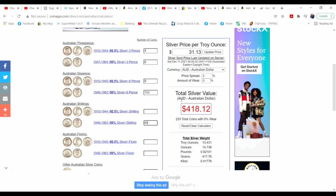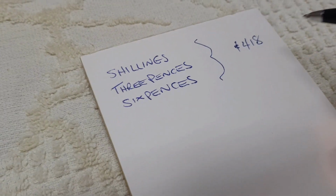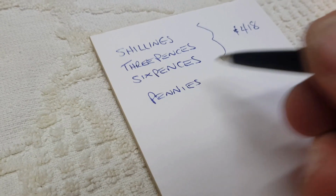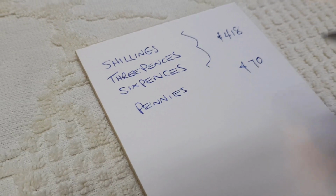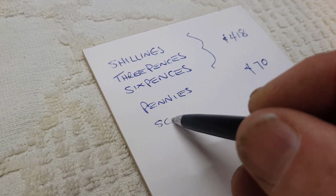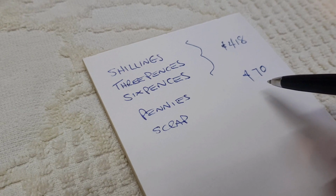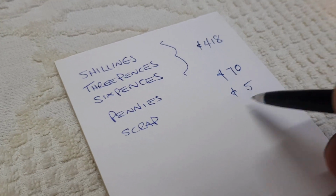We'll add that to the other costs we got. So we'll just jot these down here. Our silver coins, 418. Now we had a big stack of pennies, which I've already put in the shop today. I haven't sold any as yet, but if we sell them all, we're looking at about $70 there. And then we had some scrap copper, a little bit of scrap silver, and various other bits, some foreign coins, change and everything. And foreign coins, the change, 2-cent pieces and that sort of stuff. Really, it probably added up to around about $5 all up.